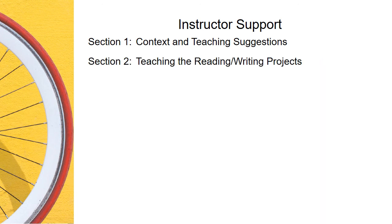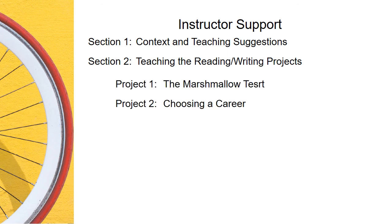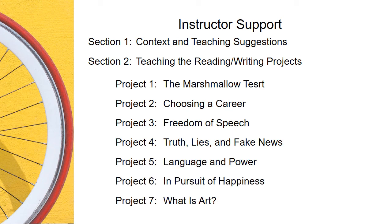The next section, section 2 of the instructor's manual, discusses the reading writing projects in part 1 of the hub. We've seen these several times already in this video. There they are again. And for each of those projects, there's an entry in the instructor's manual that talks about each unit in each of the 23 units, for example, in project 3. Each one has its own little discussion in the instructor's manual with suggestions, possible answers, things to avoid, things to emphasize, and so forth.